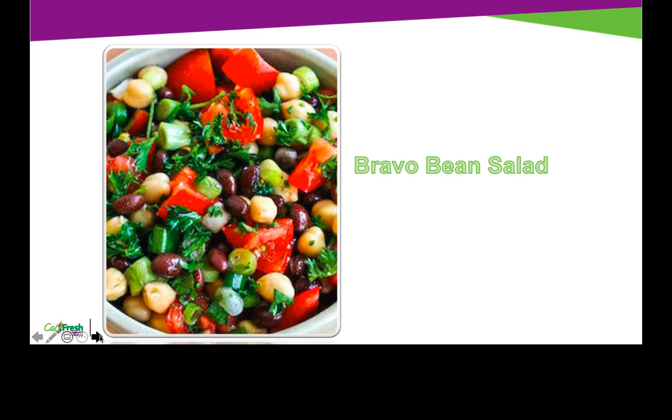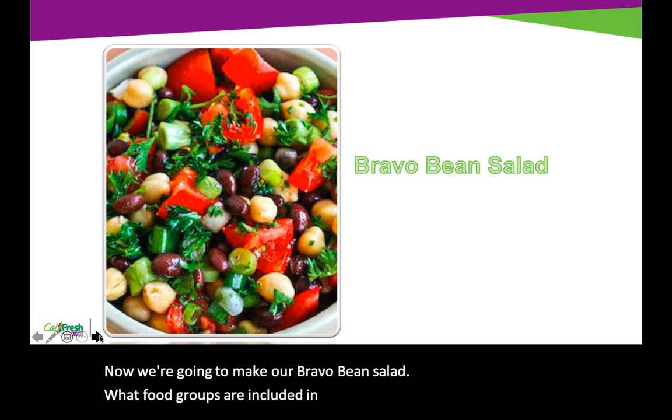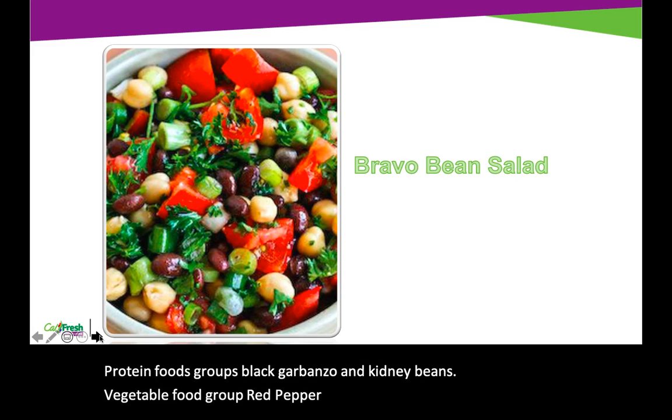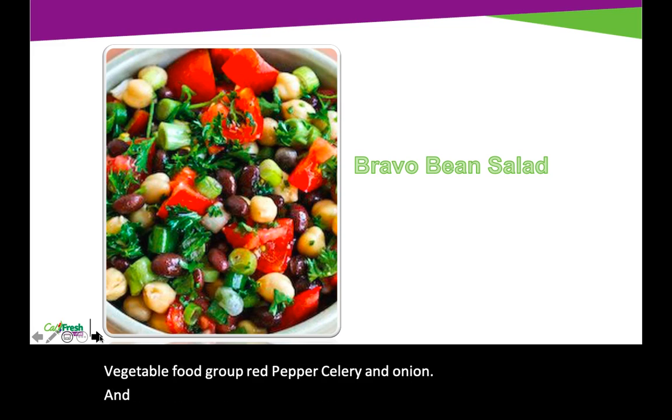Now we are going to make our Bravo bean salad. What food groups are included in these ingredients? Protein foods groups: black, garbanzo, and kidney beans. Vegetable food group: red pepper, celery, and onion. And the grains group with the baked tortilla chips, which are optional.